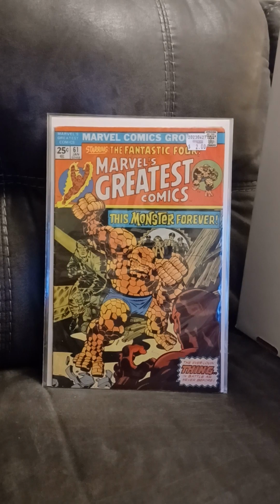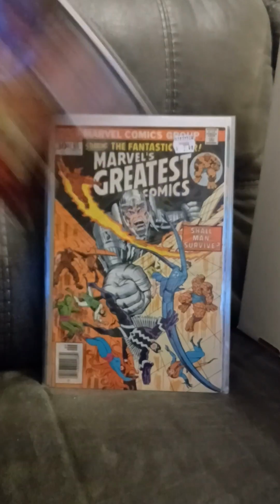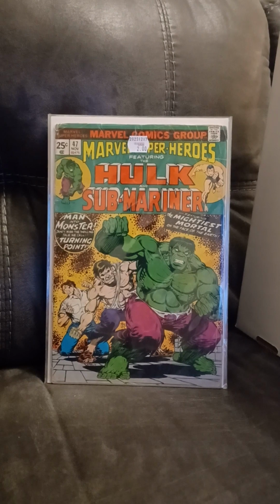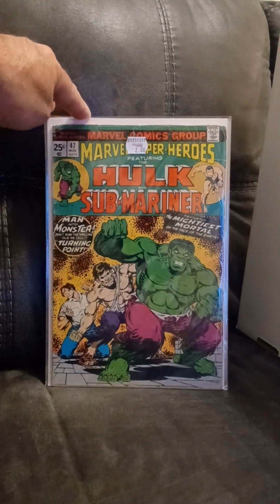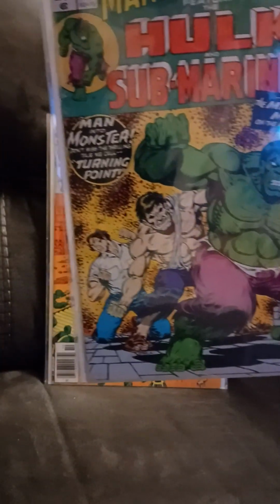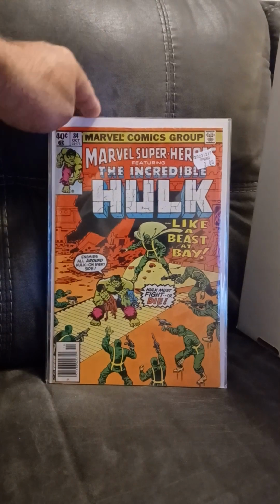This Marvel Greatest Comics, I think these are all reprints of Fantastic Four books, so again, number 65. Marvel Superheroes. This is a reprint of the Incredible Hulk and Submariner stories. I love that transition. That's a beautiful Hulk. And that's just cool looking. This one, number 84.